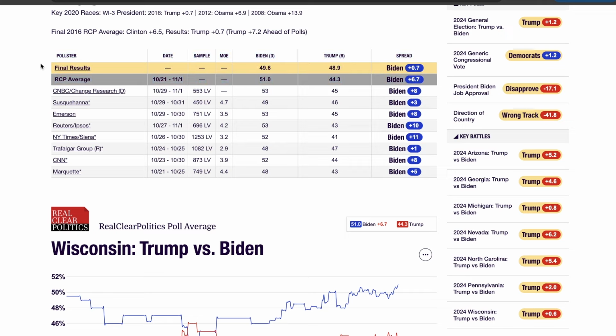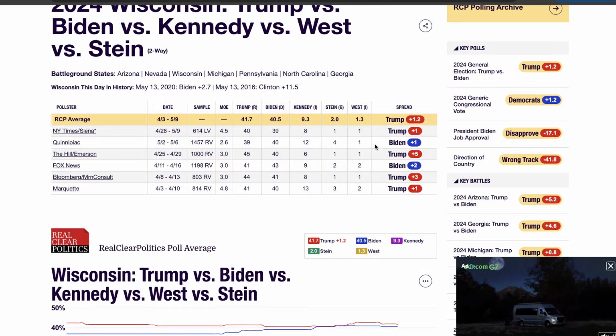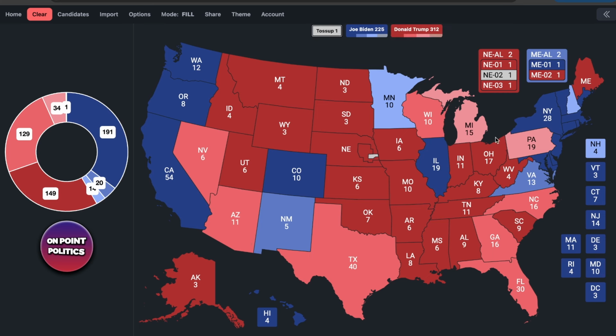So he was extremely overestimated here, and Trump's ahead by 1.2. So if you were to apply that polling miss to this aggregate, Trump would be ahead by a likely margin in the state of Wisconsin, which would be a really, really bad look for the incumbent president. Michigan and Pennsylvania would more than likely be lean states at that point, and you could see that Trump could fairly easily win the election, and he's got multiple viable paths to the White House.